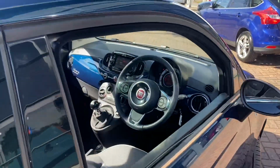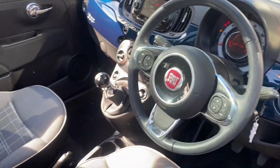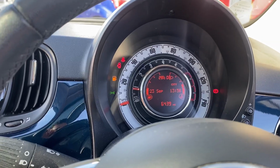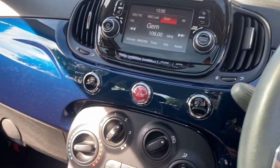We have also got some nice options on the interior. We've got a multi-function steering wheel, 5-speed manual, nice comfortable seats as well. So mileage is currently sat at 6,439, so very, very low miles for an 18 plate.